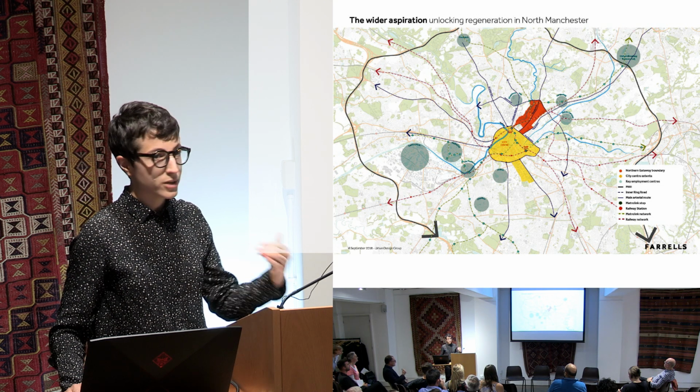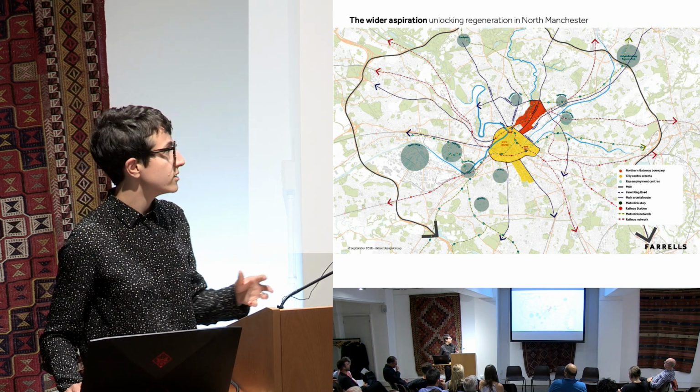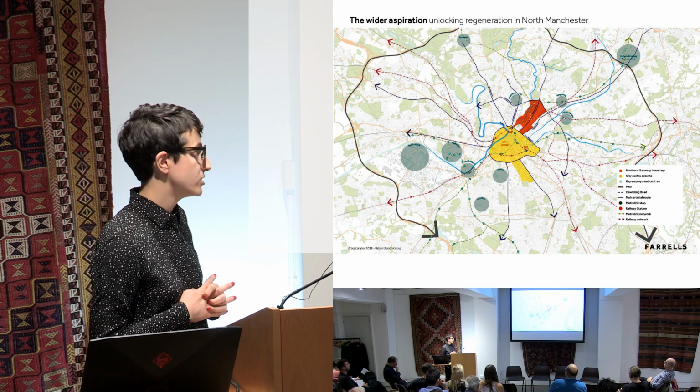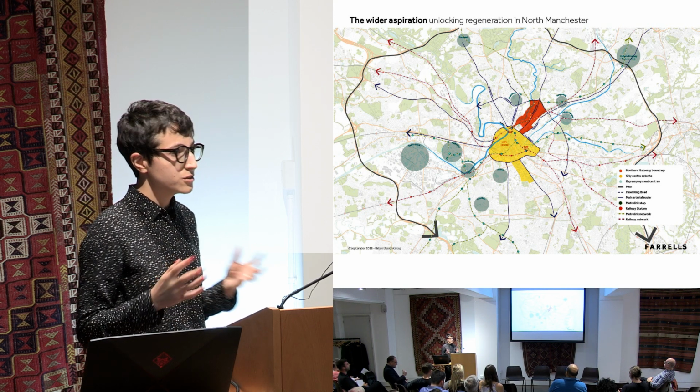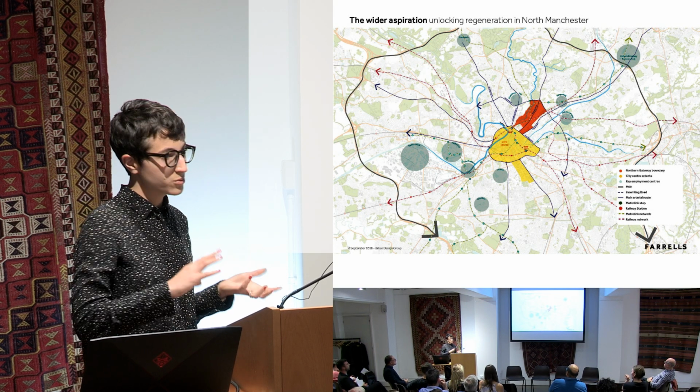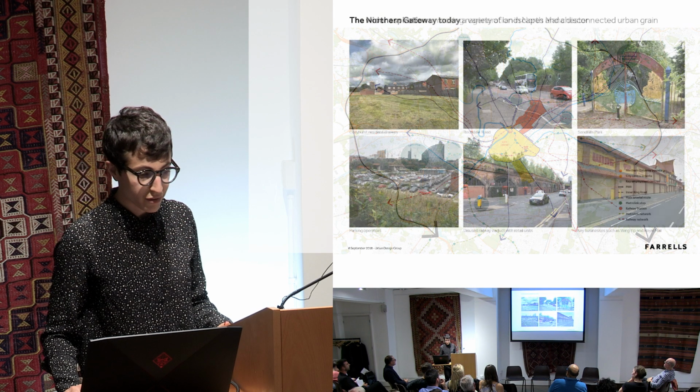So the wider aspiration for tackling this site for Manchester City Council is to really try to unlock some of the regeneration opportunities in North Manchester, in some of the more perhaps forgotten towns of North Manchester. Right now, the centre of gravity of development in Manchester is towards the southwest, and hopefully this will rebalance things a little bit towards the north.